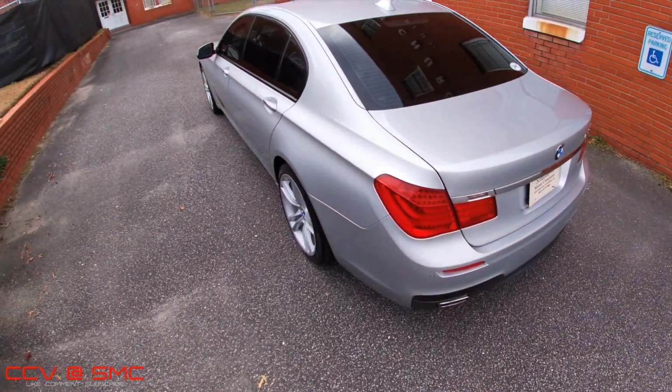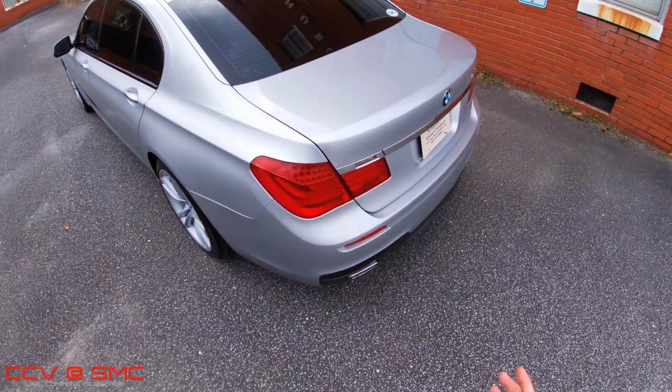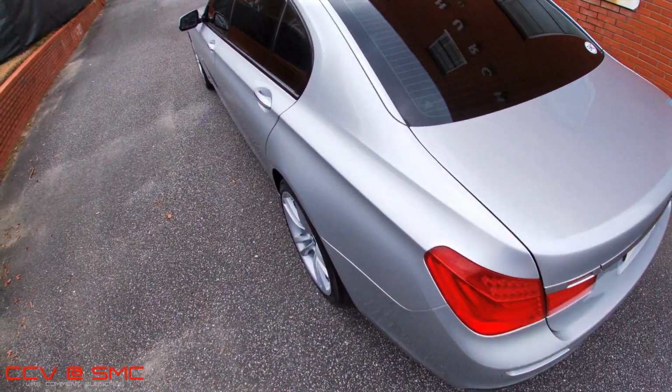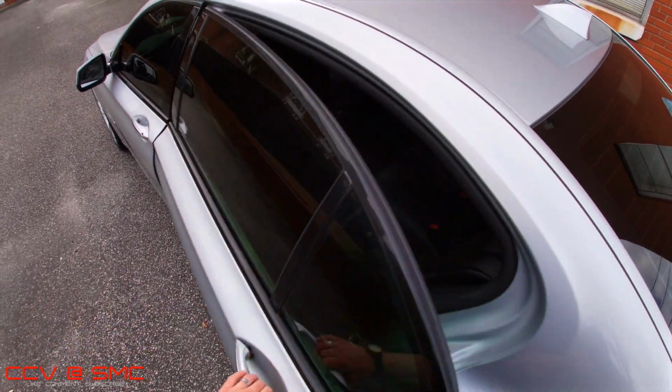And the body is in really nice condition. No major dents, no major dings, no major scratches. I mean, this thing is looking really sweet. All right, let's hop in. We'll take a look in the back real quickly, then we're gonna hop in and drive it.